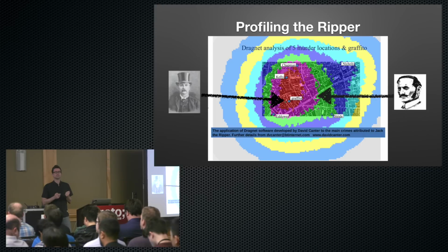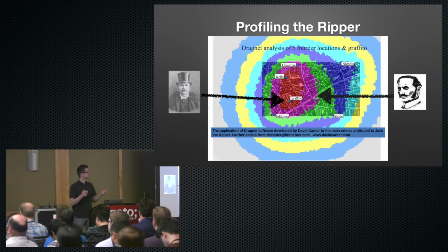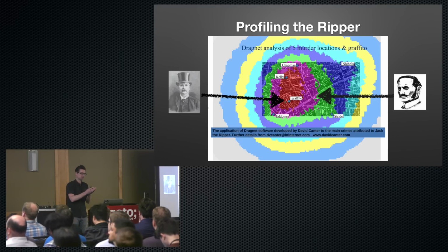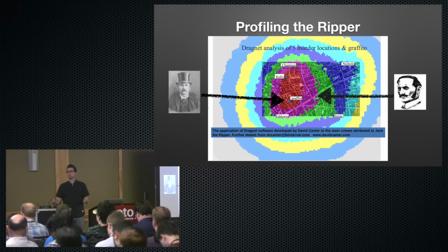Now, why do I think that this applies well to code? Think about what we have done. What we have done here is that we have taken a potentially vast geographical area and narrowed it down to a much, much smaller part. A much smaller area where we can now focus our human expertise and intuition and manual efforts and still be pretty sure that we will catch the offender. So what if we could do the same in code?